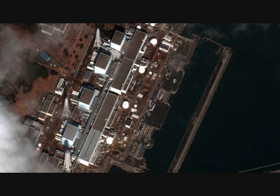The picture you're looking at right now is the Fukushima power reactor, all four of them actually, prior to the earthquake. And so we're going to move on from here. The next picture we're going to be looking at is, of course, after all the meltdowns have happened. You can see the venting is going on in number 3 and number 2.